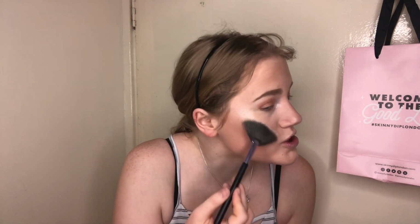This is a Life's a Beach palette by W7. Just gonna use my fan brush. Just give me a bit more of a summery glow. Oh, look at that highlight. Even if you're just doing simple natural makeup, highlight, you can never go too much.